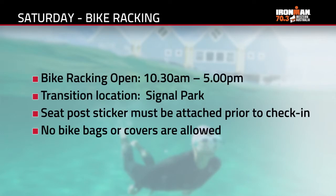Bike racking is on Saturday the 2nd of December, located at Signal Park between 10:30 a.m. and 5 p.m. Make sure you've attached all the appropriate stickers prior to entering transition. You'll not be allowed entry into transition until you have the appropriate bike seat post sticker attached and athlete wristband on. Upon entering transition, your bike will be visually inspected by the technical officials to ensure they meet safety standards.